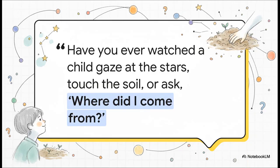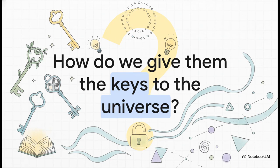You know that look, right? That pure, unfiltered curiosity that kids have? They're just natural-born explorers, constantly trying to figure out this huge world around them and where they fit into it all. So that's the real challenge, isn't it? How do we go beyond just giving them simple answers? How do we actually hand them the keys so they can unlock a lifetime of discovery all on their own?